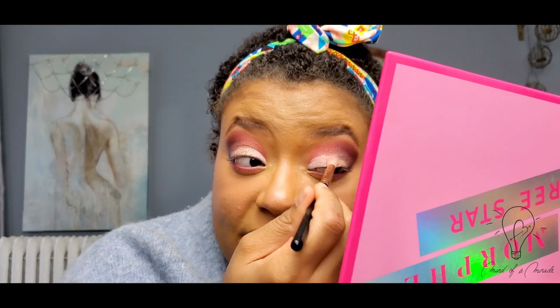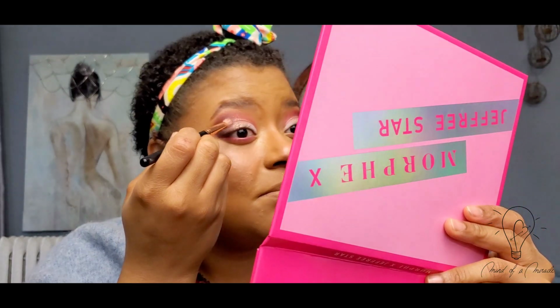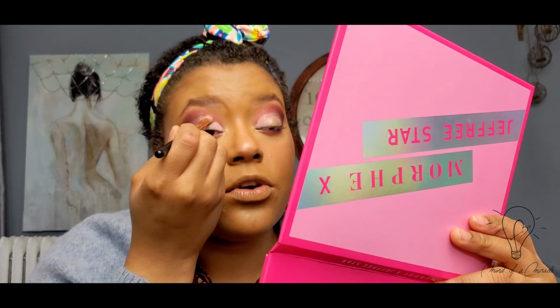Did I tell you my favorite thing about this palette is actually the gold? If they made this with just gold, I would just buy it by itself. So I feel like they need to do that. Morphe, Jeffree, do something about that.